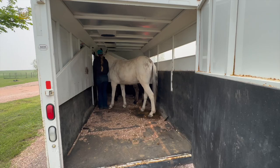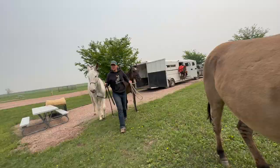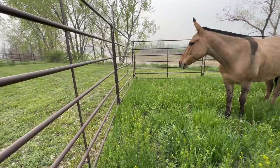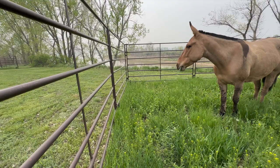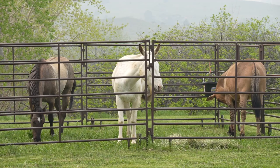To our next camp spot. Get the day off today after three pretty good days in a row. Yesterday was a 16 miler, so they get the day off.